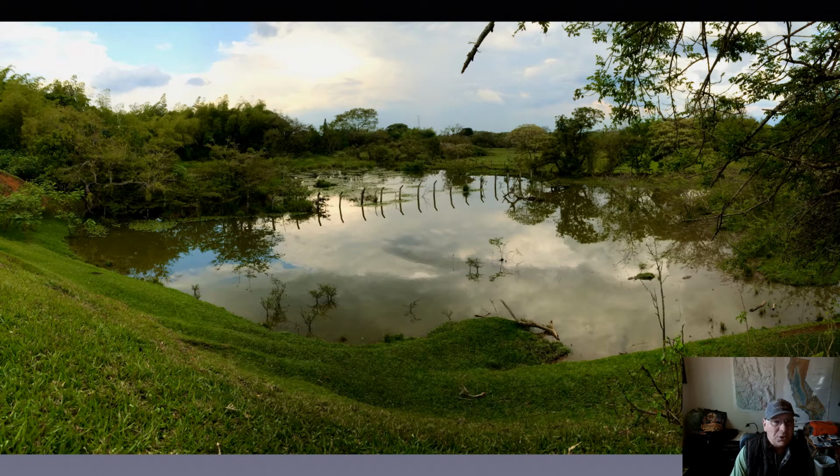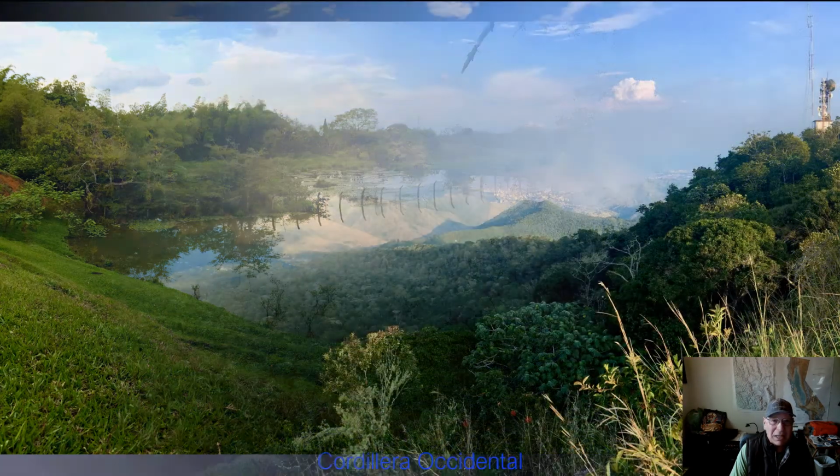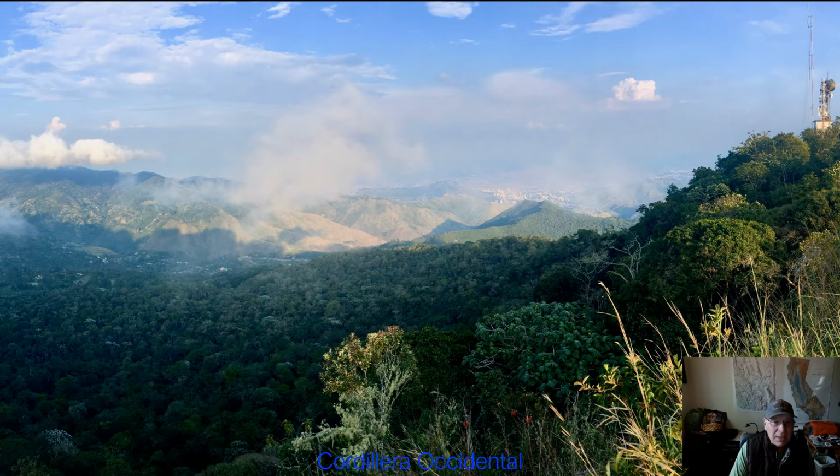Again, private owners doing something different, being bold, being criticized by the neighbors, and yet providing this exquisite habitat for all kinds of other diversity. This is a slide of the Western Cordillera. Again, private owners, they own that entire mountain that you see here before you, where the forest is.